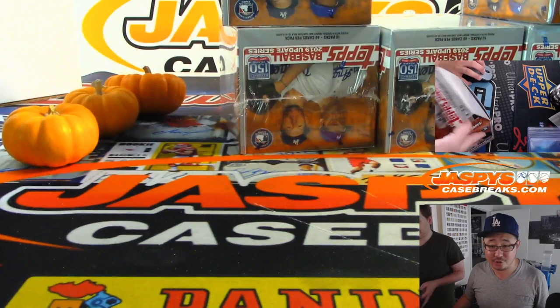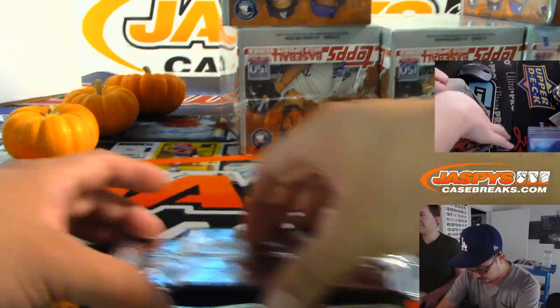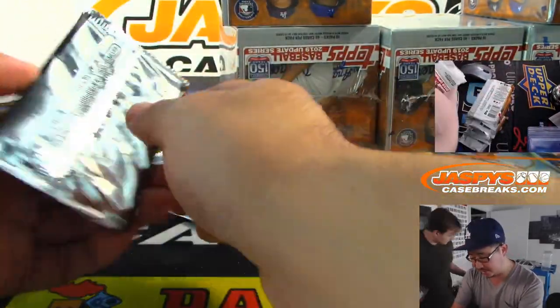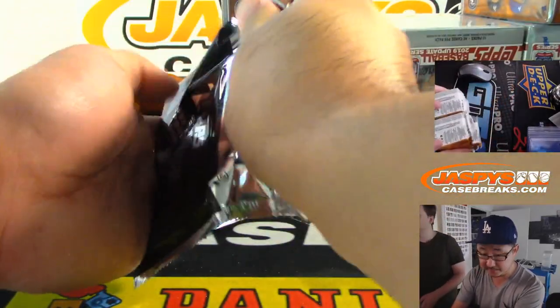One autograph and two relics per jumbo, ladies and gentlemen. And the silver packs this time are enclosed. Silver packs right here are enclosed there. And let's pop these guys open and see what we start off with.